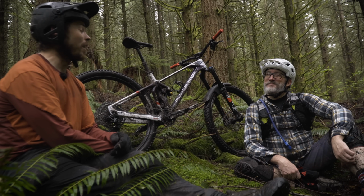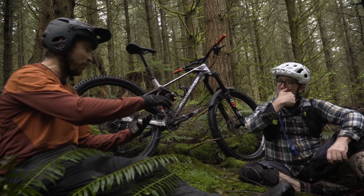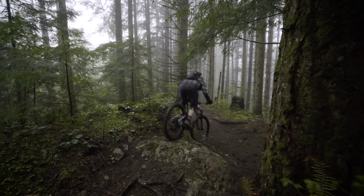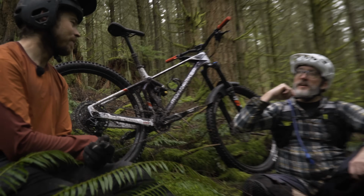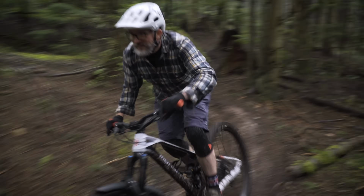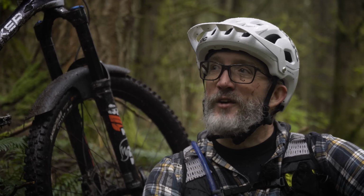Would you rather be riding a bike to its full potential, maybe pushing it into the sketchy zone, or would you rather have a bike that's so capable that you rarely get to its max potential? Ooh. I mean, I'm rarely going to take a bike to its max potential. I'm excellent at riding to my potential of not getting injured. Not getting injured, yeah, that's important. But as a result, I don't necessarily push myself or progress as much as a lot of people probably want to. I'm not a racer. I'm not trying to be the fastest person on the mountain.